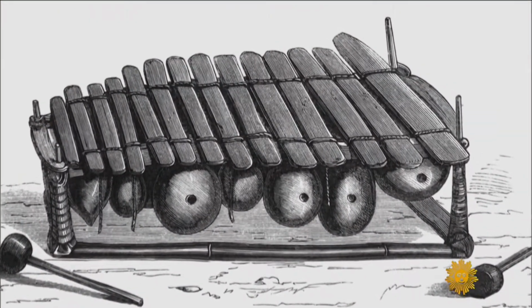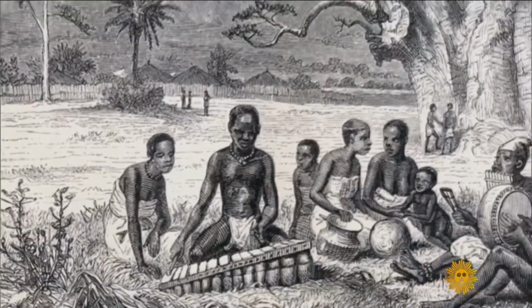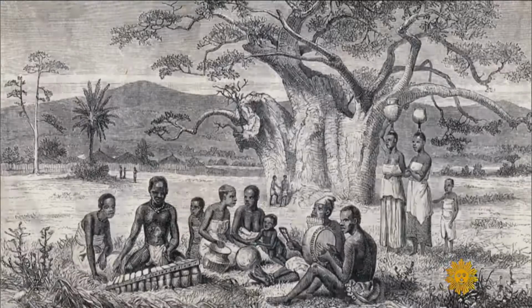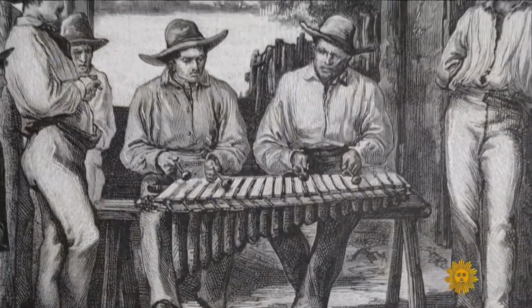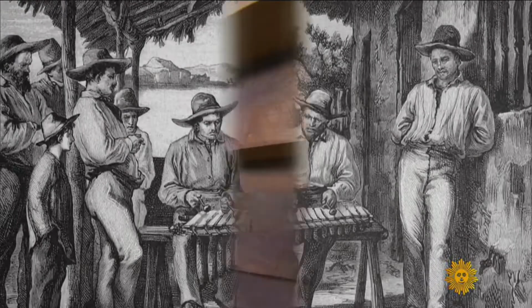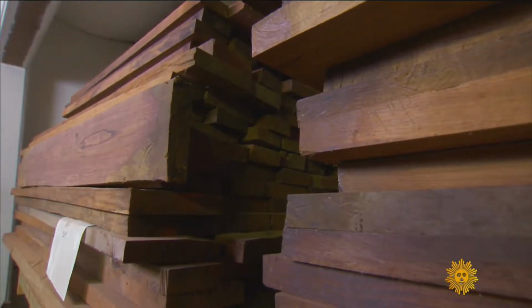Likely brought to Europe and the New World through the slave trade, mallet instruments like the xylophone and marimba trace their roots to Africa. In the Central African language of Bantu, marimba means wood that sings. Problem is, that wood is running out. That means that the future of the marimba is uncertain, or at least new marimbas.